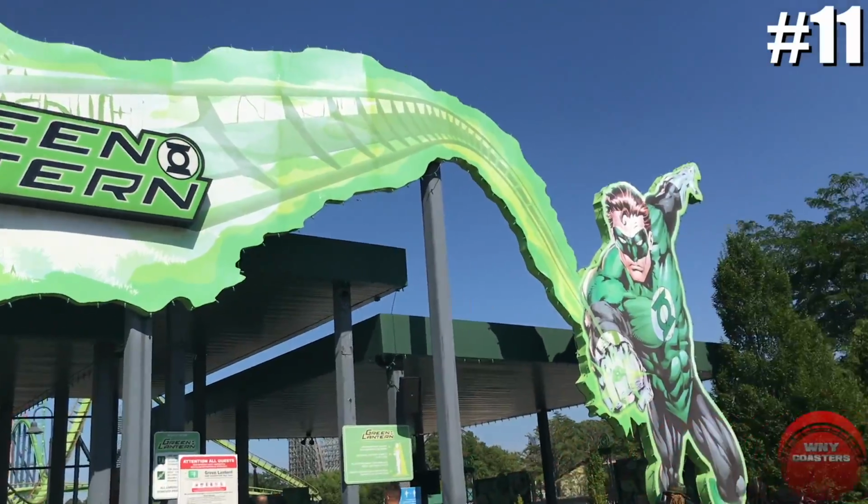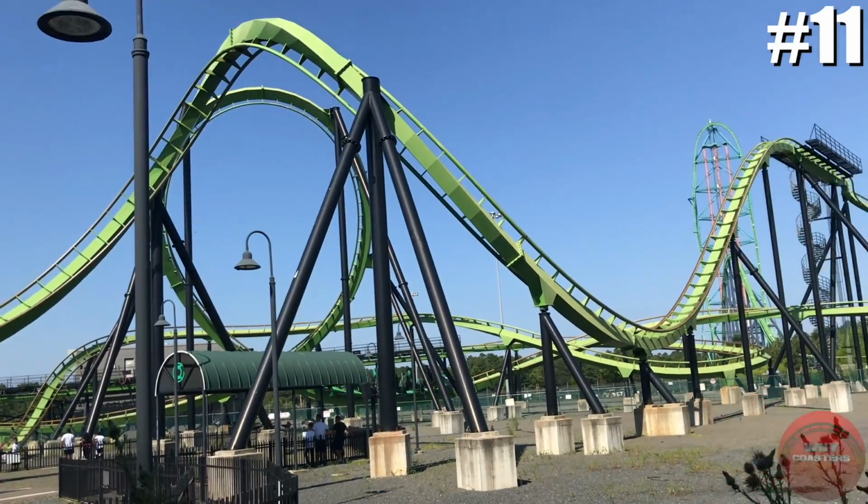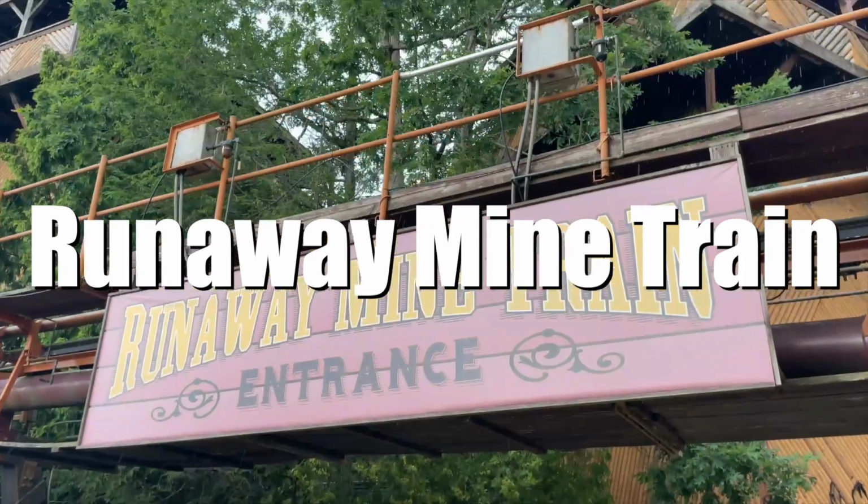I don't necessarily hate this coaster. I think it's worth a ride every once in a while, but overall it just doesn't really do it for me. Number 10, Runaway Mine Train.